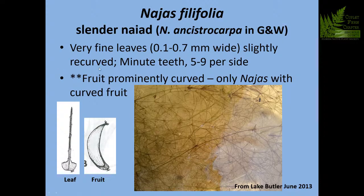And they do have teeth. They do have small teeth on these leaves. And then the leaf also has what's called an auricle, this little shoulder type structure at the base that holds it to the stem. And then the fruit is prominently curved. So this curved fruit is pretty much the defining characteristic for this species.